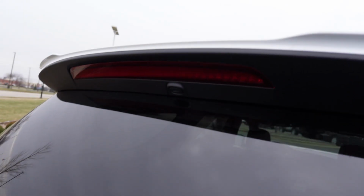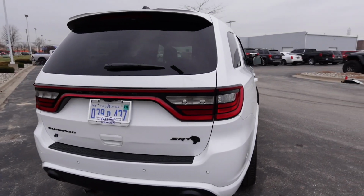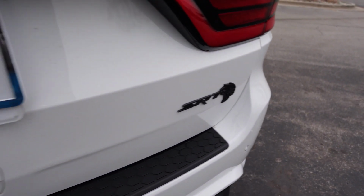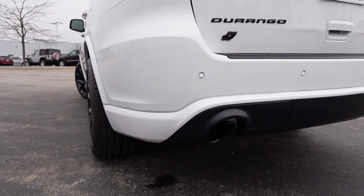Your third brake light is up there. Windshield wiper is right on the bottom side. Then you get the massive LED taillight. I really like how they're all connected, giving it that more modern appearance. It says Dodge right throughout the center. We get the SRT Hellcat logo on the one side, and then Durango and the all-wheel drive badge on the left. The rear bumper also has some nice trim to it with more body color.